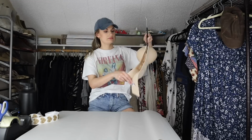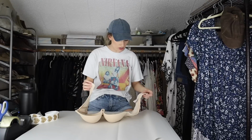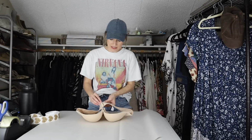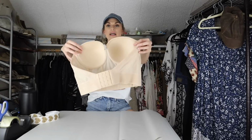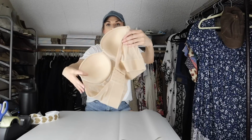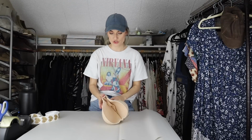Another bra. This was also listed yesterday. This is from the brand Wacoal. It's a 36D, and I believe this is new without tags. It still has a tag barb and it looks brand new. This is really nice. It was called the red carpet event bra because you could wear it under an evening dress. It has the low back so you wouldn't see it, and then strapless.